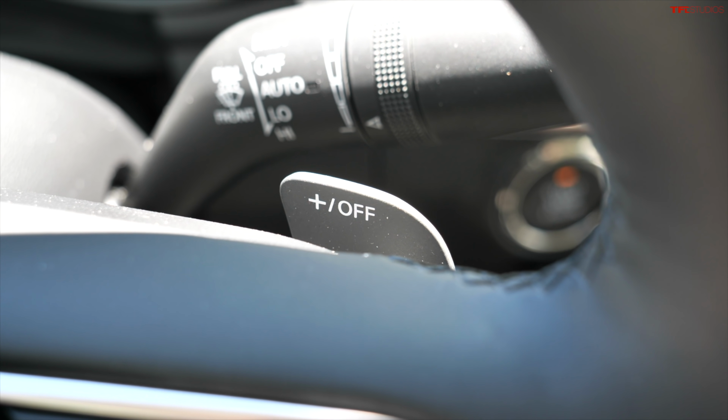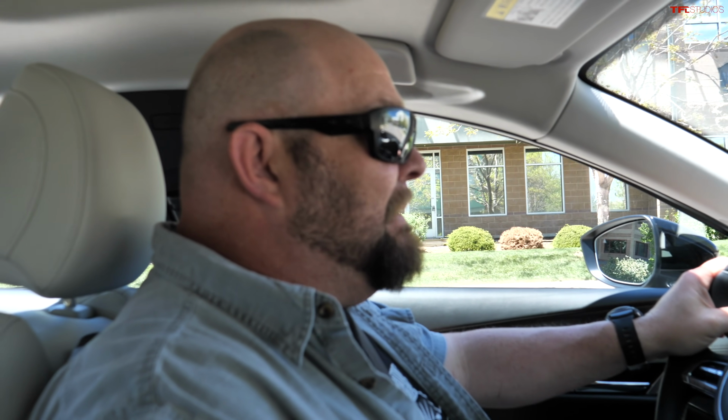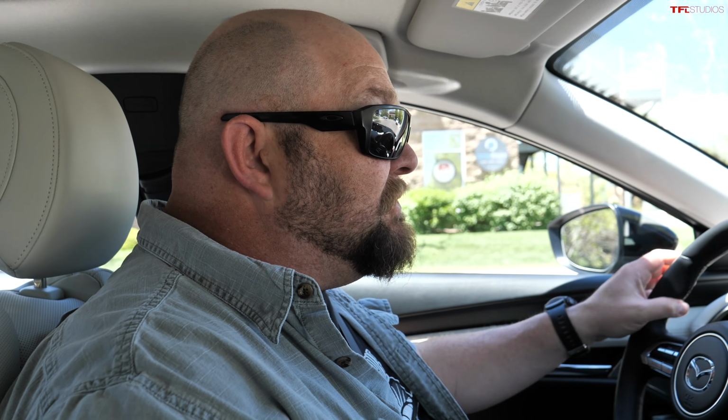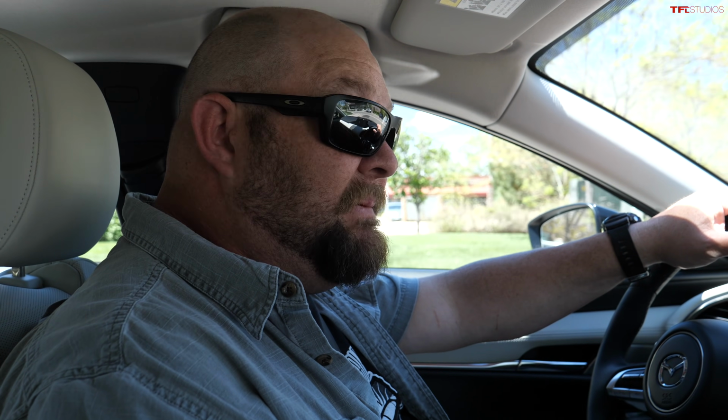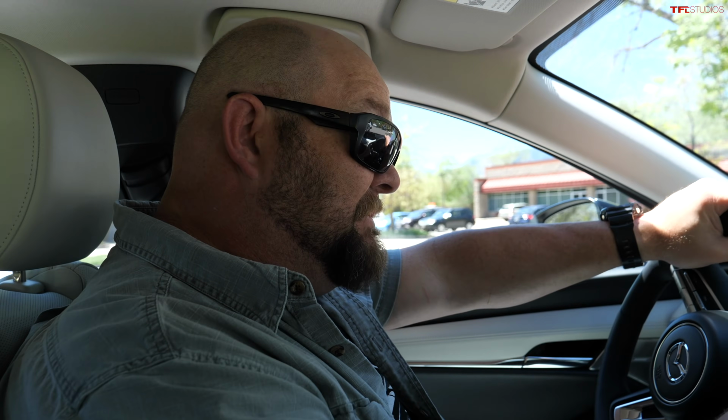It does have paddle shifters and they do work. If you're looking for a more sporty drive out of a Mazda 3, the only thing you can get would be the regular Mazda 3 hatchback with the manual transmission. It's the only way you can get the manual transmission.